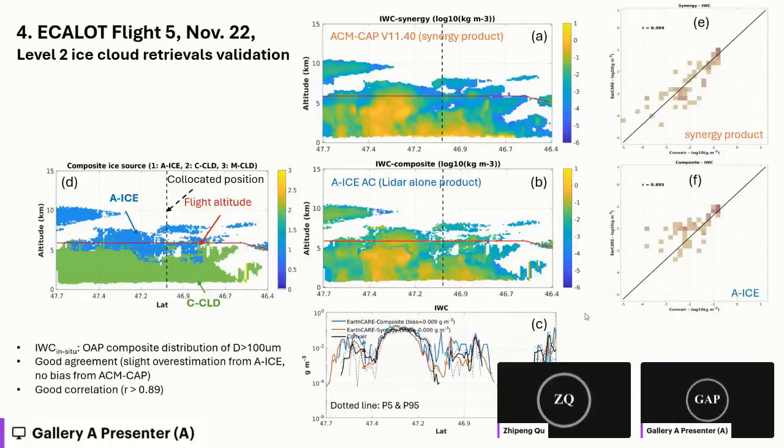Here is the Level 2 ice cloud retrieval validation. Panel A is showing the synergy product from EarthCARE using radar, lidar, and MSI observations at the same time. Panel B is the composite retrieval of ice water content using single-instrument retrievals and then combining them together.